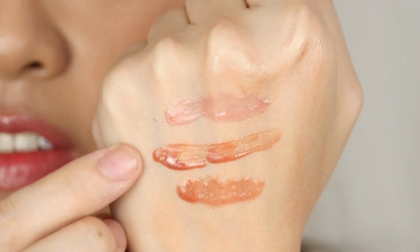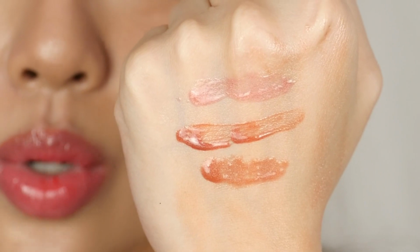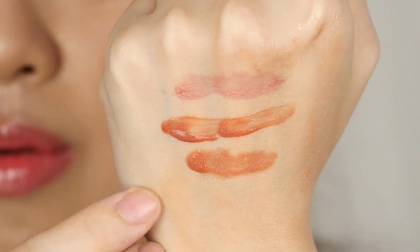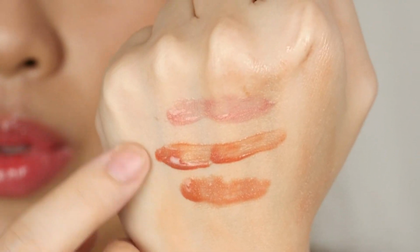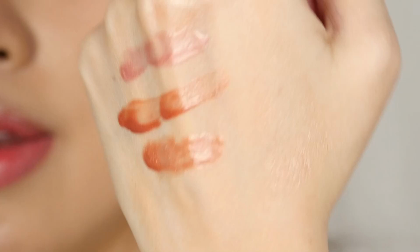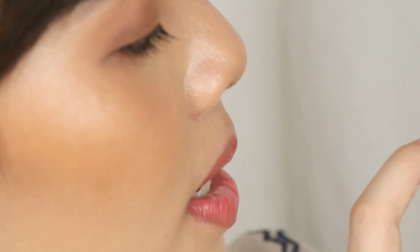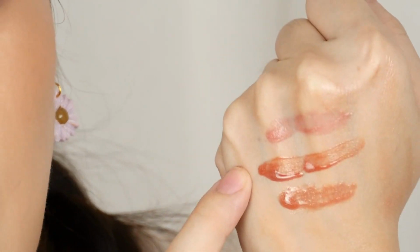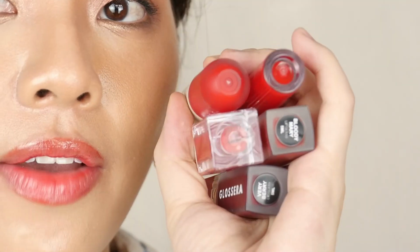Yung si Loveboat, it has more peachy tones, parang mas darker siya. Well, si Fenty Beauty is just, you know, peach. They're both peachy, parang both on the warm side, but mas darker lang si Loveboat. And from what I could tell, may parang pagka-pink to. Ito talaga parang peachy lang talaga siya. Ito may pagka-pink talaga.